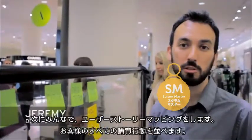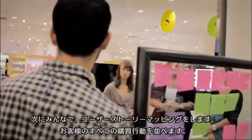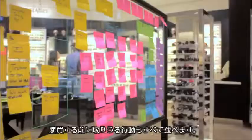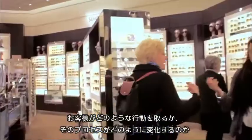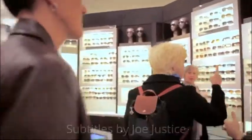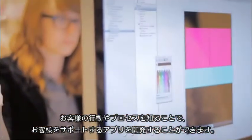So the next thing we're going to do is a user story map. So we're going to sit here and together outline all the steps the customer would take, and actually even beforehand how they buy sunglasses, like what are the different things that they might do and how that process might change if we have this application. And we'll actually dig into what we have to build in order to support that process.